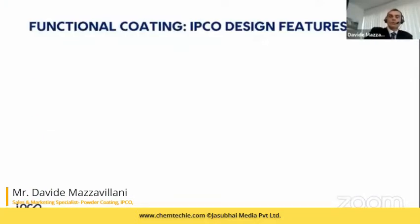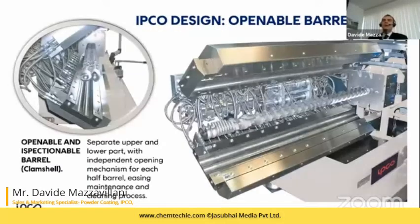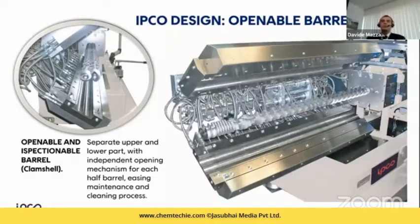As the previous presentation showed, these are really important for protection of our products. So, IPCO design features for the production of functional coating: we have in our extruders an openable barrel, high precision process temperature control of the powder coating process, and a third important point is the fast cooling of this paint in the especially designed chill roll. Starting from our openable barrel, it's an openable and inspectable barrel, named clamshell, fully openable. We have separate upper and lower parts with independent opening for each half barrel. This means easy maintenance and cleaning.